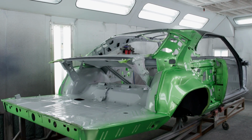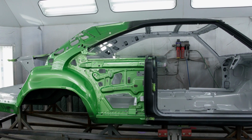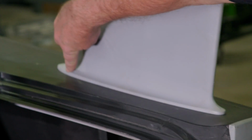Currently, we have another 69 Dodge Charger moving through the metal shop. Believe it or not, this is another Daytona tribute car. Remember, we just went over one very recently where I showed you about the nose cone and the wing and how we make it all fit. We're doing another one, just ironically, at the same exact time.